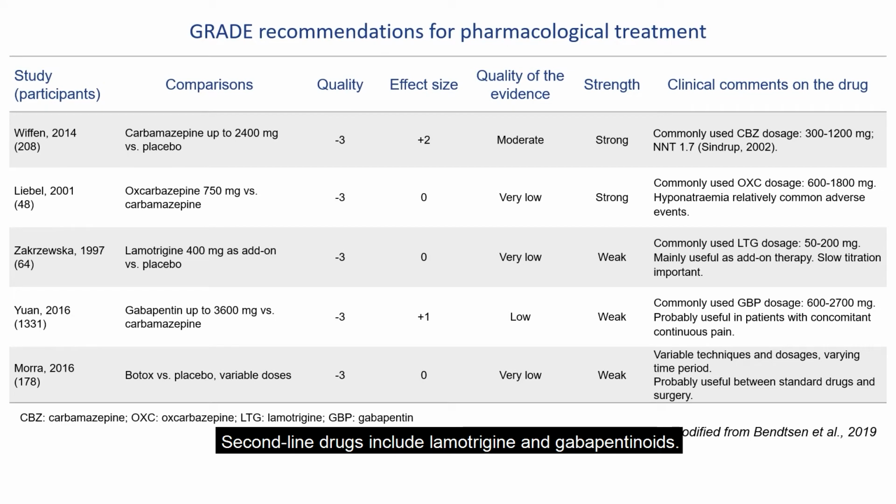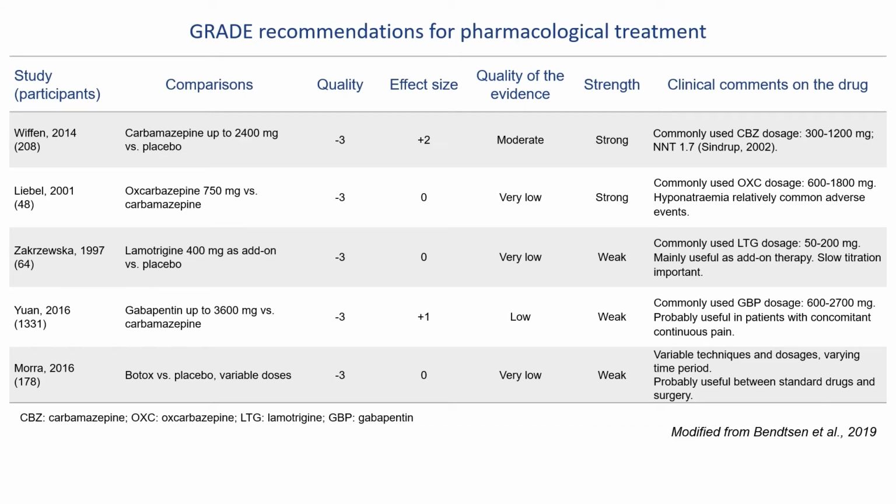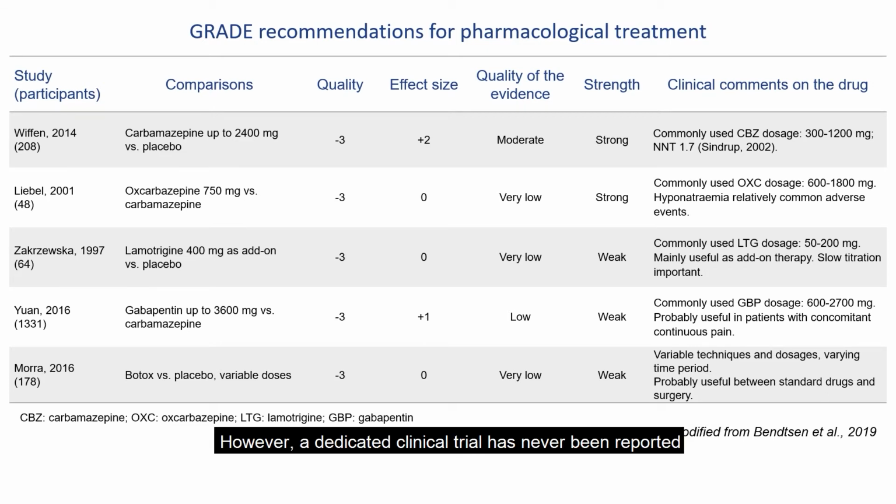Second-line drugs include lamotrigine and gabapentinoids. Lamotrigine is supported by some evidence if used as an add-on therapy. Unfortunately, the comparatively high risk of dermatitis imposes a very slow titration. Gabapentinoids are often used as an add-on to oxcarbazepine or carbamazepine in patients with trigeminal neuralgia with concomitant continuous pain. However, a dedicated clinical trial has never been reported in trigeminal neuralgia with concomitant continuous pain.